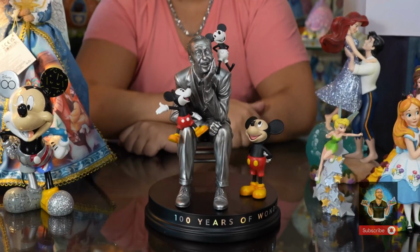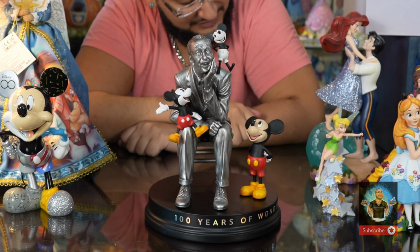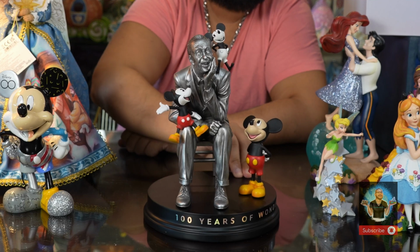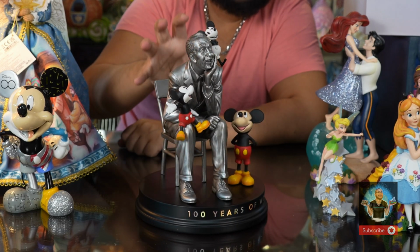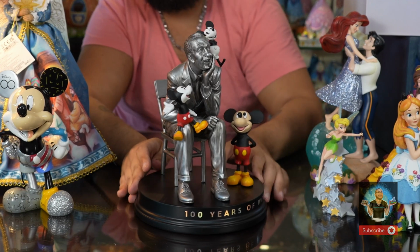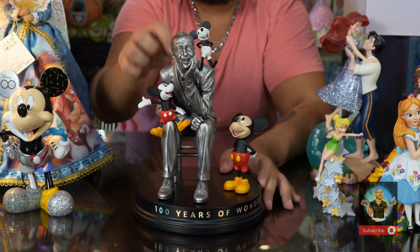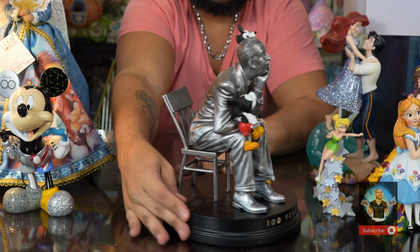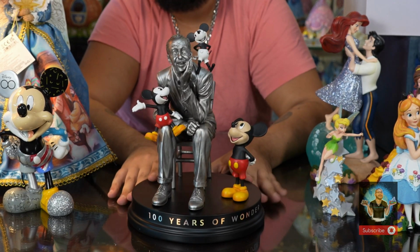So let's zoom in on the details of this piece. It's freaking spectacular. So as you can see here, we have this cast. It has this metal finish of Walt, and of course it's made of resin. I think it's polystone, and so is the chair. So it's that silver print there, and he looks phenomenal.